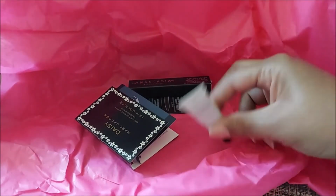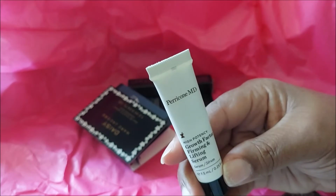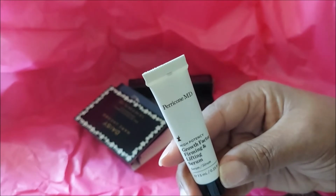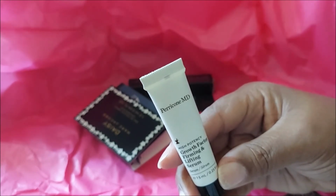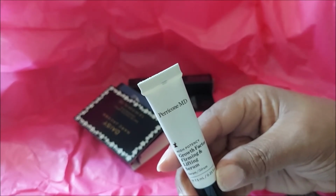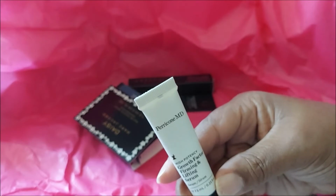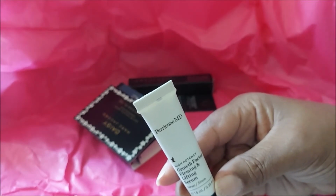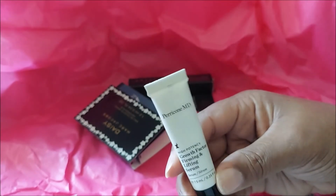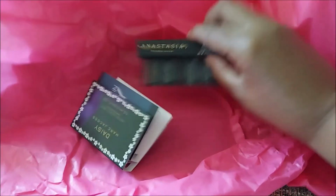Then next we have some more skincare. This one is from Perricone MD. And this is the high potency growth factor firming and lifting serum. It says plump it up with the lifting, firming, and smoothing serum that everyone is talking about. Polyamine growth factor and encapsulated retinol promote collagen production. So with science on your side, you're sure to see the benefits very quickly. The full size of this retails for $129. Okay. I'll give that a shot. They're practically guaranteeing that you'll see results.